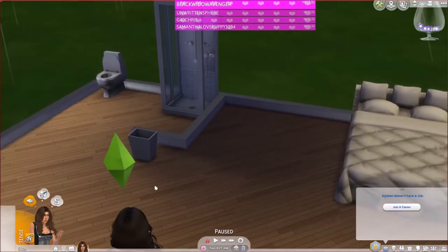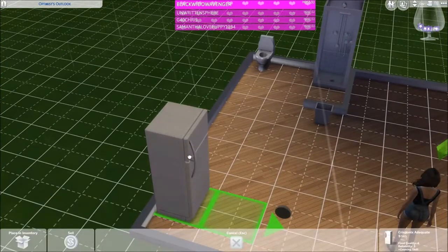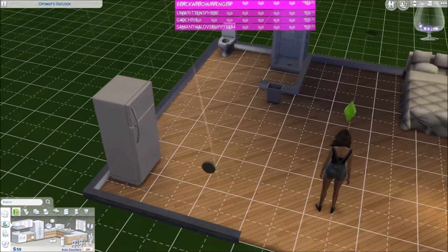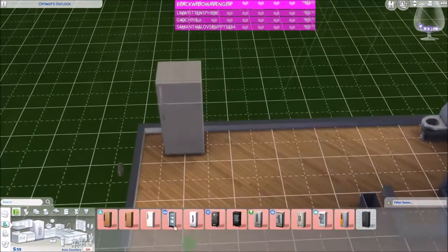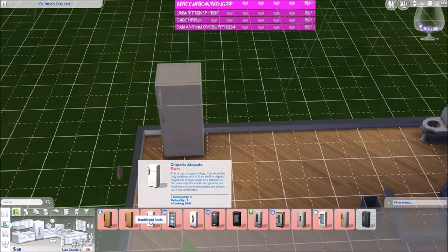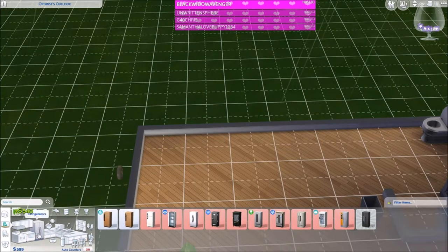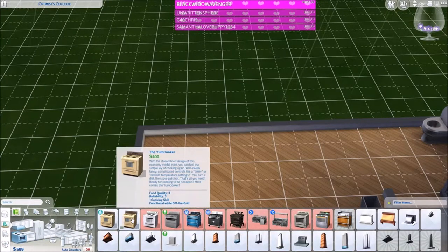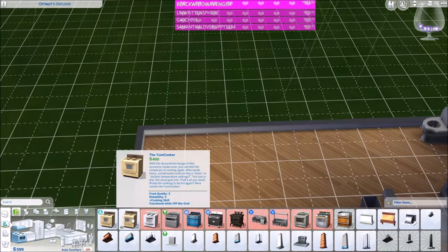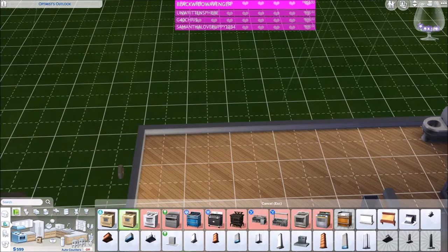Alright, now, let me look at this. Can she even use this toilet, is the question. Or this fridge. See. How do you know if it's off, like, if we can use it? I don't think we can. I don't know. Oh, functions. Okay, functional while off the grid. Alright, I see. What about the fridges, though?